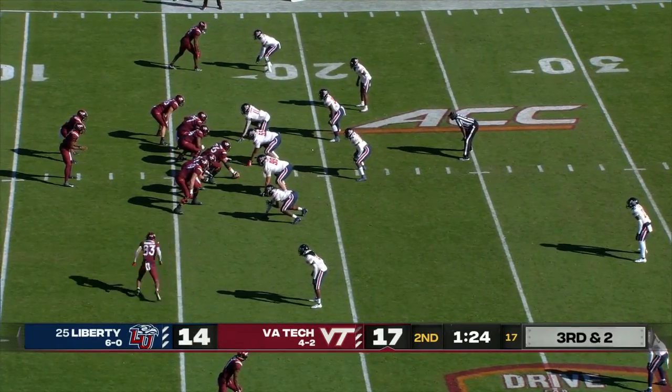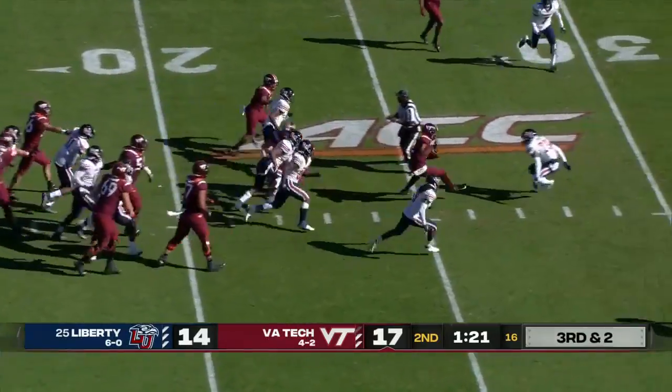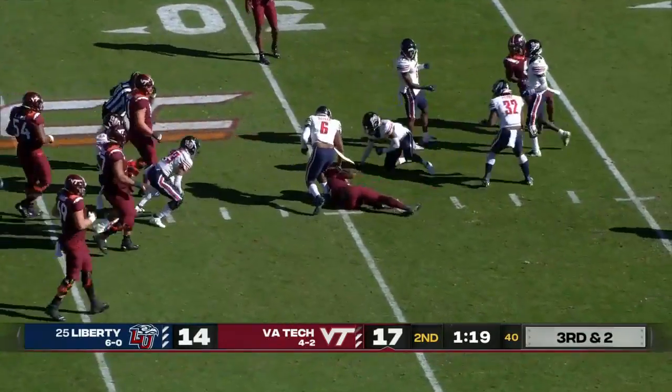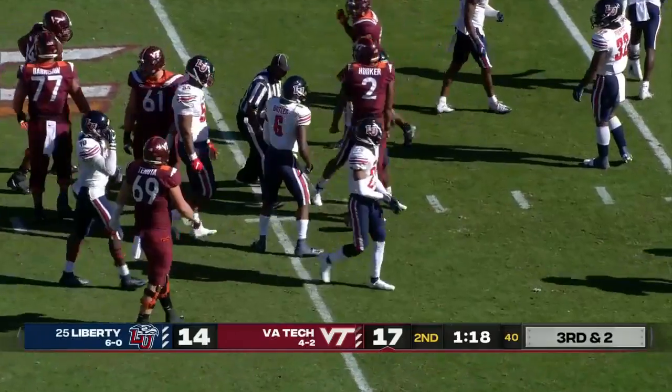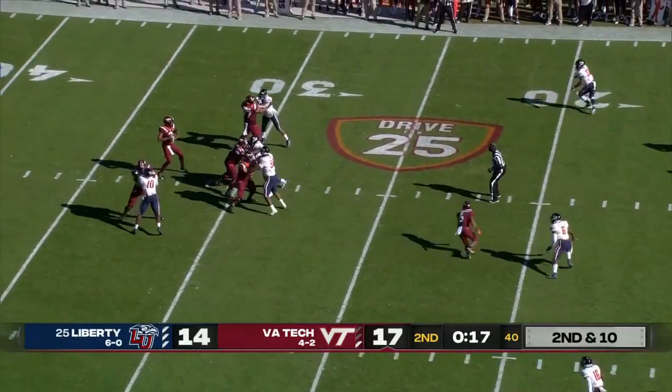3rd and short. You think Hooker keeps it on this one? I'm just throwing it out there. Yes, I think so. And he picks up a big gain. Out to the 30. Now they back off in zone. They bring just 4.